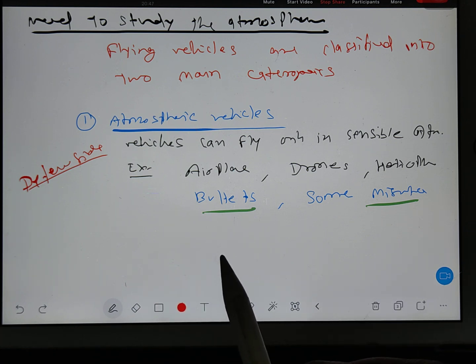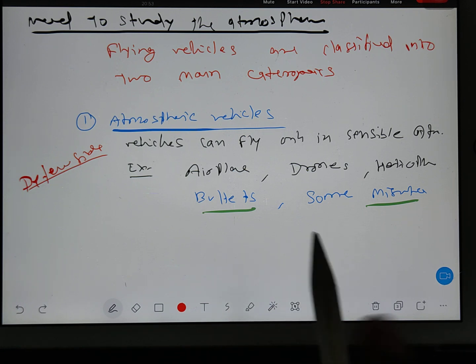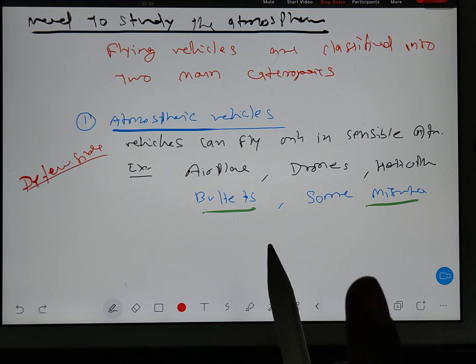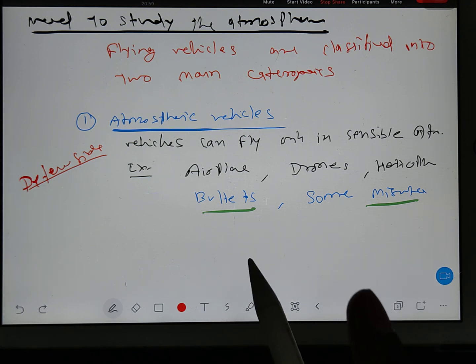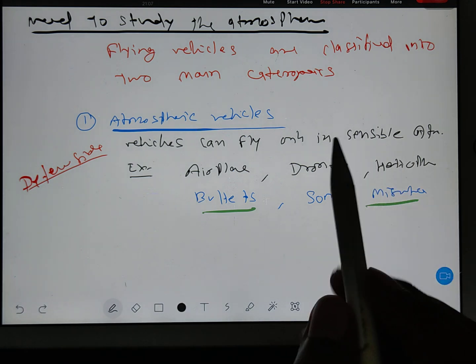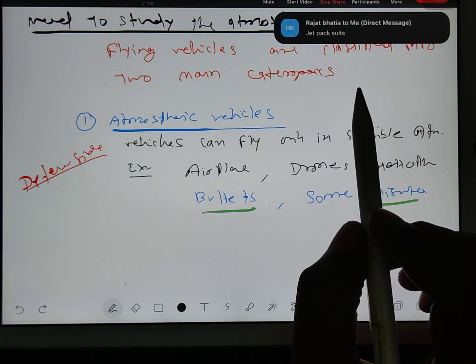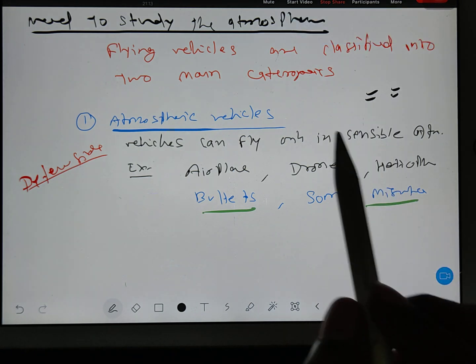I am not sure about the placements. If any student applies for that college, we can ask, because some students have been there, so I can ask them what the current situation of that college is. But anyway, most of you are targeting IISc, IITs.